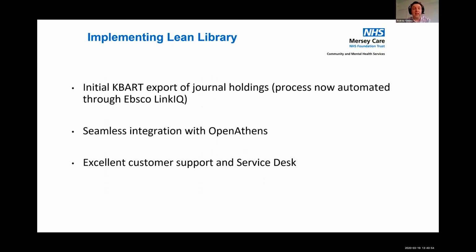Implementing Lean Library was so easy. Initially, we were updating our holdings by downloading KBART from our EDS and then re-uploading it into Lean. Then that process was automated, and finally, it's done automatically through EBSCO Link IQ. I update our holdings within our EBSCO discovery software, and within, I think, 10 minutes, the changes roll through to Lean. It implements seamlessly with OpenAthens, and as you've seen there, the user doesn't have to authenticate. They can save the password and go straight through. The installation was seamless. We have it pre-installed on all of our PCs at Mersey Care, and we advertise to users so they can download it at home.